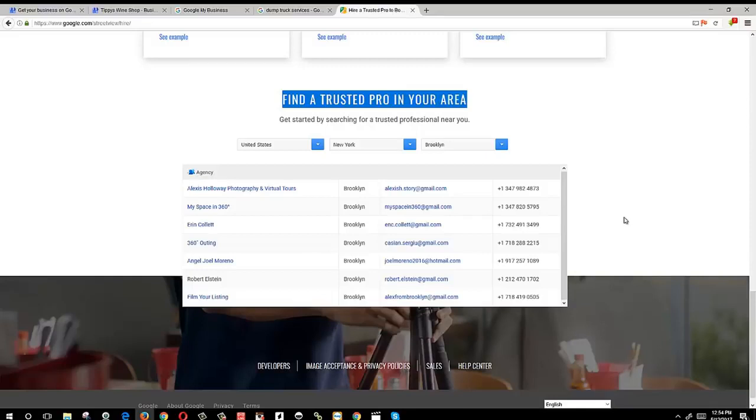But here's the pro tip. The pro tip is that they allegedly have a control panel that when they upload the pictures, they're able to tick it off to let Google know that you're a real location.